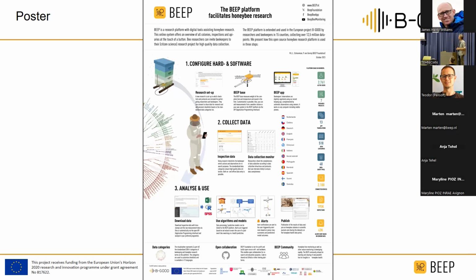So one: configure your research project, collect data and monitor the completeness of it, and then analyze and use it, very much so including your own algorithms and models. So that's where I'd like to wrap up.